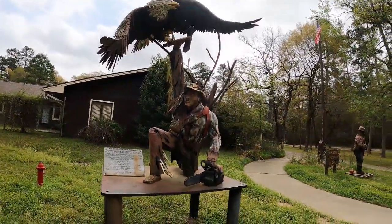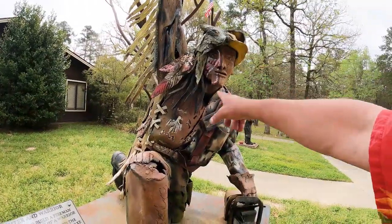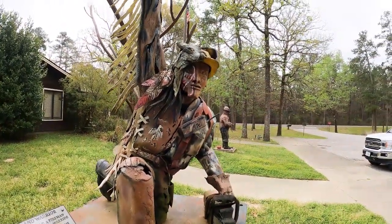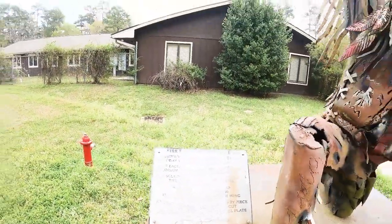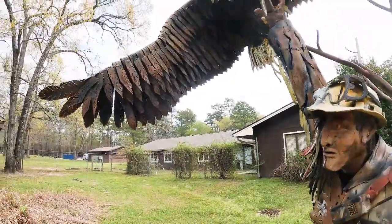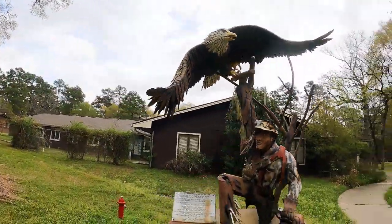That's pretty cool. So he's honoring the Native Americans. 300 hand cut feathers on each wing. That's pretty impressive. Let's do a walk around on that.